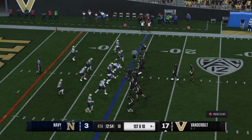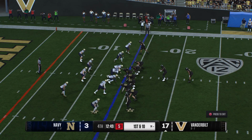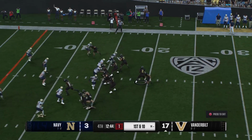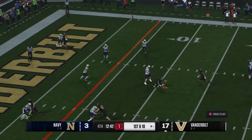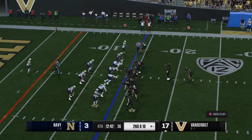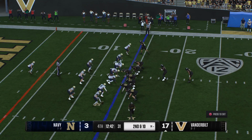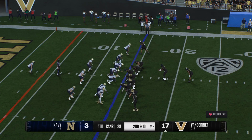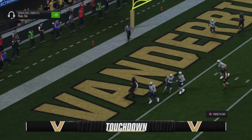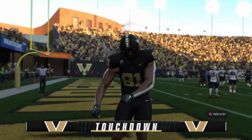From the 14-yard line, it's 1st and 10. Wide out in motion. They're threatening to score, and they'll throw it. And the physical play there forces the incompletion on first down. Operating in the red zone here on 2nd down. He's looking to throw. Lets it go to the end zone. And they will score. Touchdown, Commodores.